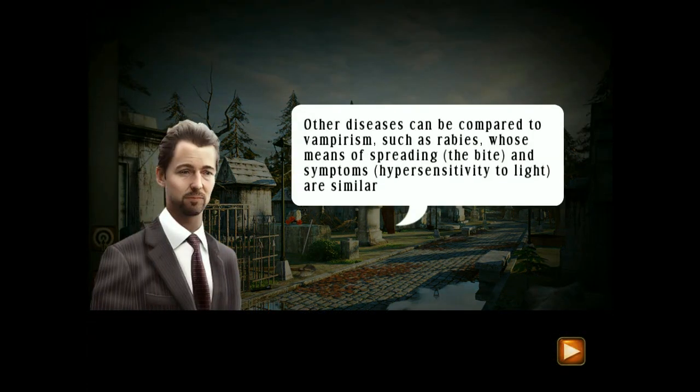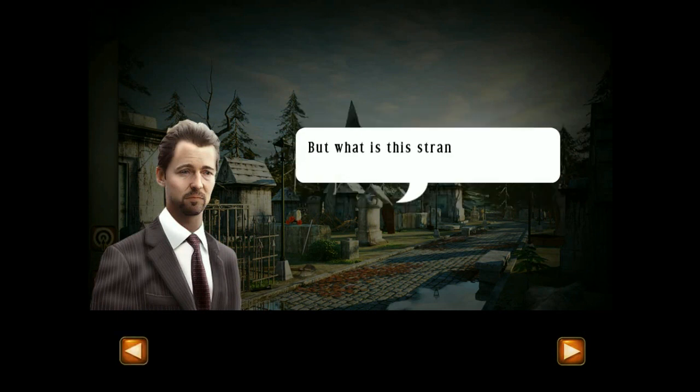Rabies, bite, symptoms, hypersensitivity. That's true, although it's also fear of water, I think, is the bigger notable thing.